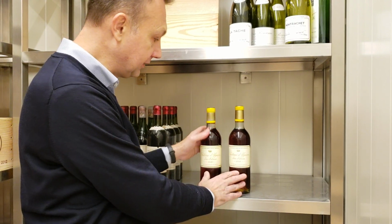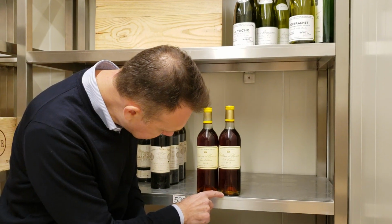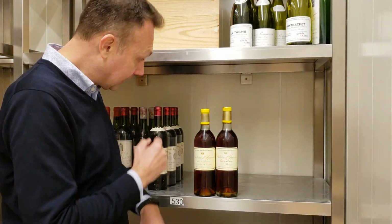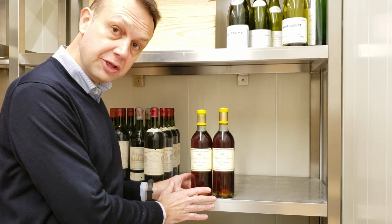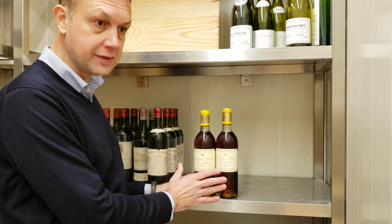1958 Yquem, 1959 Yquem. You can see there is a difference in the punt, which is very interesting. This one is a very thick punt. This one is actually a less thick punt, and both of these bottles are perfectly fine. They are totally real. The label looks very new simply because, as I said, they have been reconditioned at the chateau. I have the certificate.